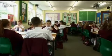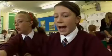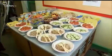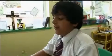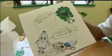Today, these Year 6 children are using the characters to help them put together a healthy lunchbox. We're making wraps and we're putting tomato, ham, chicken, tuna and cucumber. They fill up the boxes with tasty food and have made up their own slogans for each character. He says on here, for Broccoli Bush, I contain lots of vitamins, eat me.